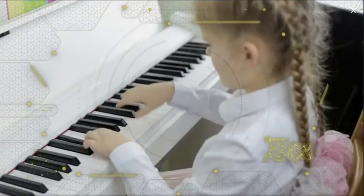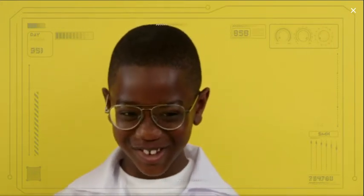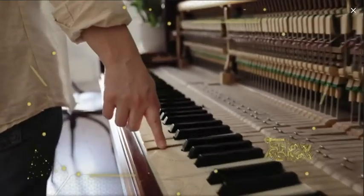Hello Show Me How agents, SMH1 and SMH2. What do we know about pianos? They make music. Yes, pianos are used to make music on their own or as part of a group. You press the keys to make a sound. These are the keys that play all the different notes. Should we find out more about pianos?